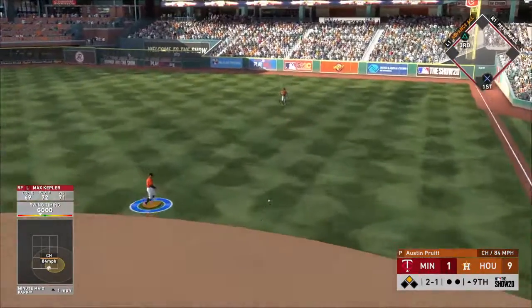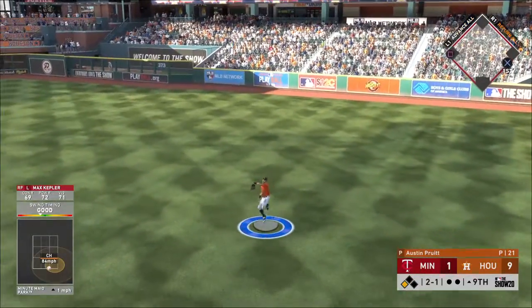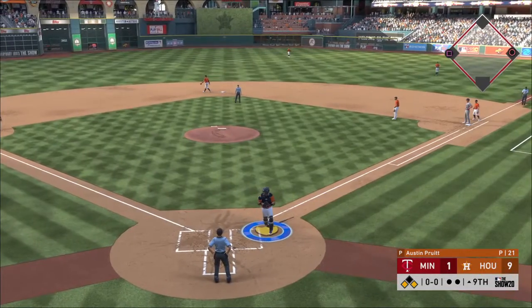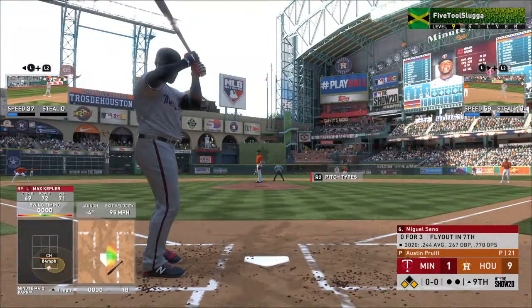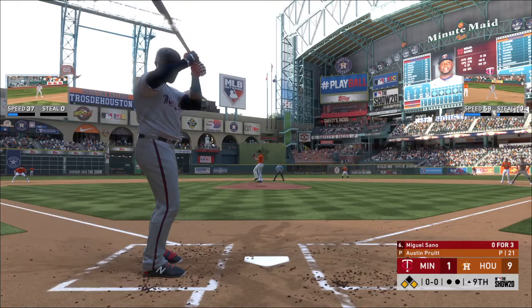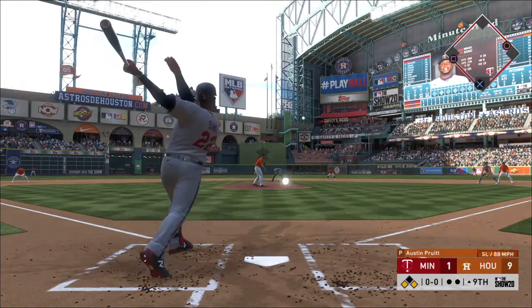Hit hard on the ground towards second, and that's through into right field for a base hit. And they'll put the brakes on at third. Runners at the corners with nobody out. The first baseman, number 22, Miguel. So the big bat of Miguel Sano digs in next.